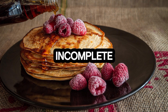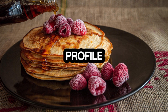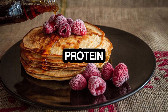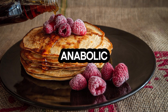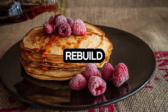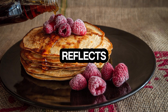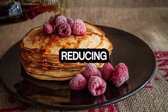Amino acids found in this food are vital for synthesizing new muscle fibers and repairing damaged tissue after physical activity. Unlike incomplete plant-based proteins that require careful combination to achieve a full amino acid profile, this food inherently contains the precise balance needed to trigger muscle protein synthesis efficiently. The high biological value ensures minimal waste and maximum anabolic impact, supporting both recovery and growth in older adults and those seeking to rebuild strength.